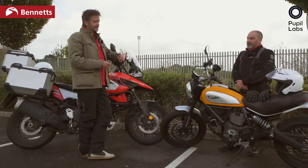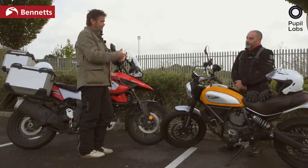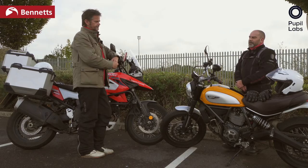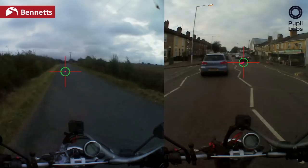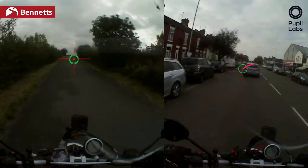Yeah, very much so. And it'll be interesting to have this comparison between what you're looking at and what I'm looking at. When we were riding on the country road, were you pretty much focused in the distance? Yeah, and I think that was half the problem, because in comparison to the city centre, there's so much less to look at. So you concentrate on the vanishing point, and you go, well, should I be looking at something else now? So you have a little look in your mirrors, and there's nothing there.